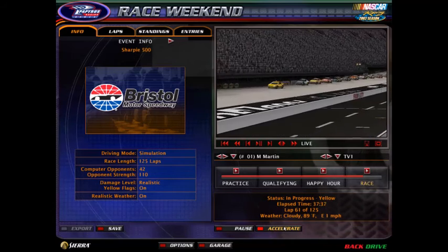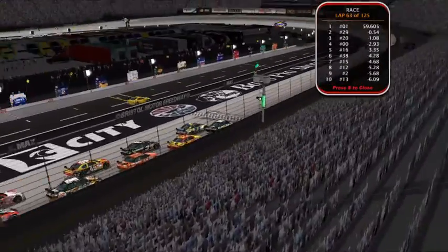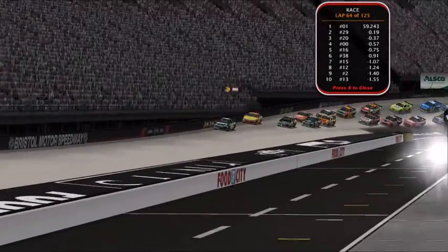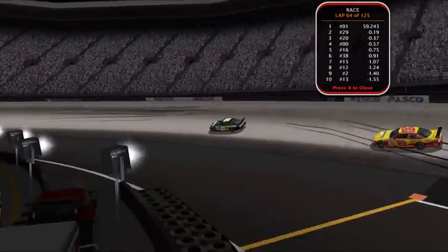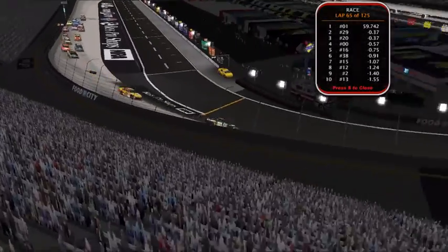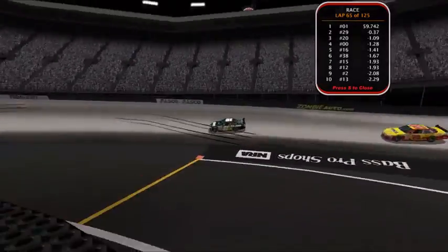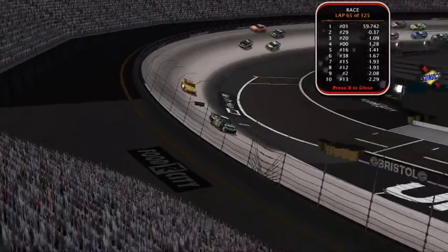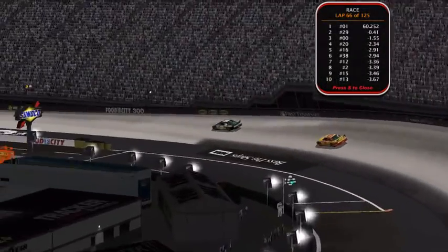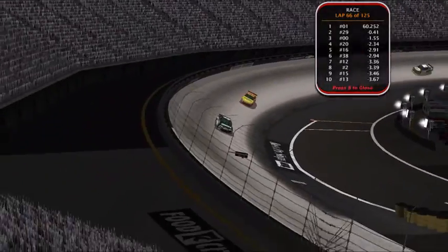I mean, if you're on the apron going into three, you're basically dead. Then the driver, that is your spot. How about the double zero that was involved in the wreck? Whoa. Double zero checked off. Fine.